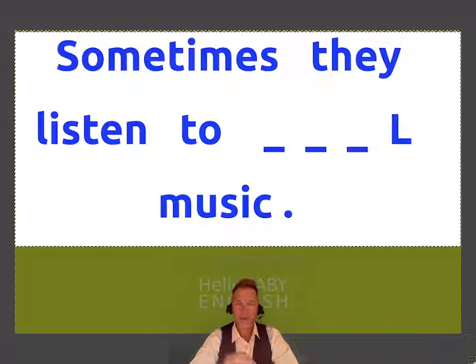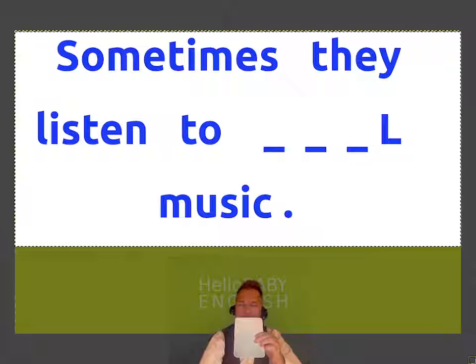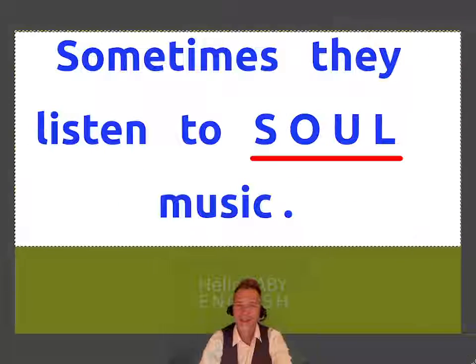This word is very difficult. Please check your dictionary and read the whole entry. Sometimes they listen to soul music. Soul. Please check your dictionaries.